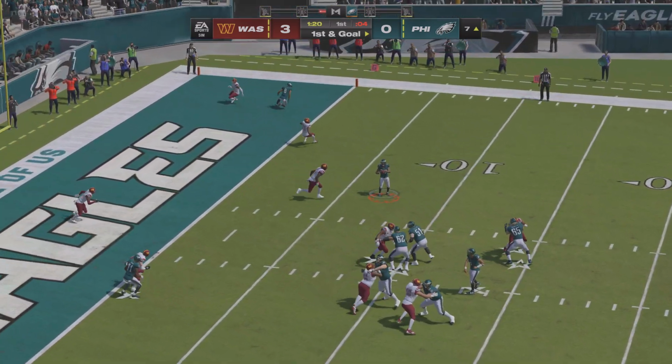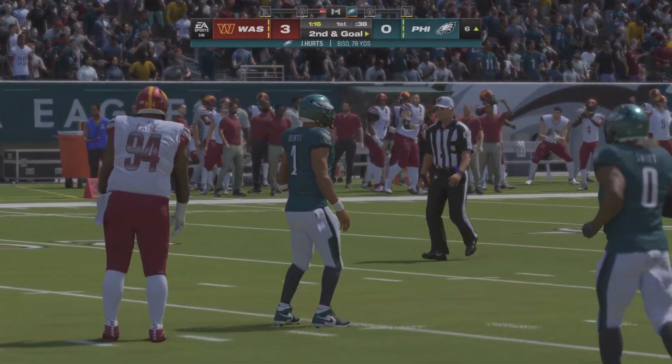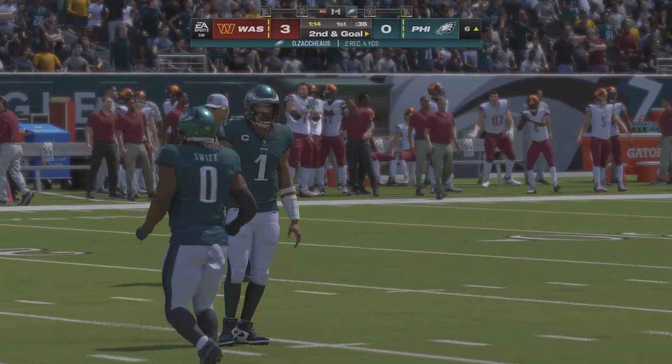Here's Hurts to throw. That is caught at the 7-yard line. Only a yard on the completion. It's 2nd and goal.